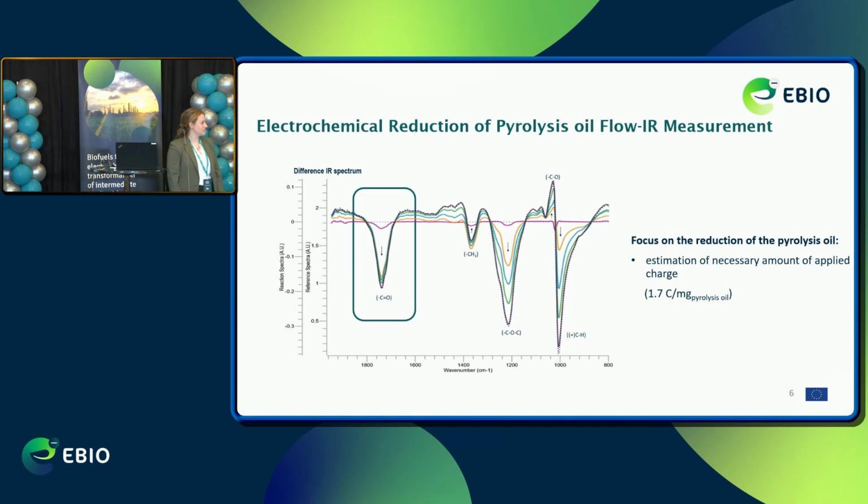BDD is known to be quite expensive. What else could work? What electrode materials? So I tested a few. For reduction, lead is used a lot. If we don't want to use lead, for the obvious reason, we can use leaded bronze. And this would also work. I also tested it.